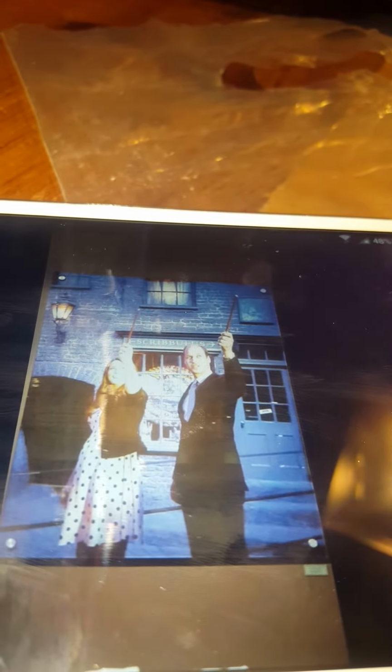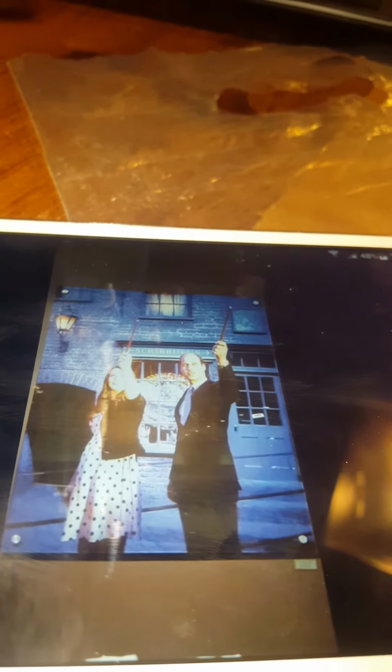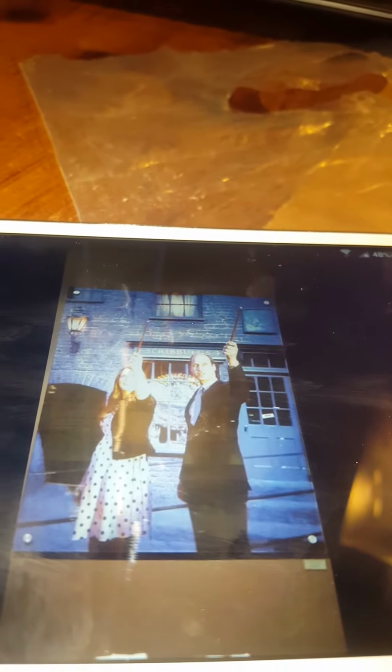The bridge, the little model of the bridge, beautiful. I loved it. And then as you leave, there is the prince and Kate. They were at Ollivander's and got their wand, so they had pictures of them.